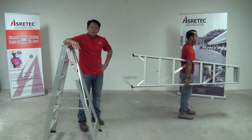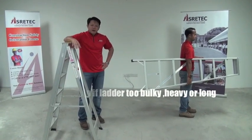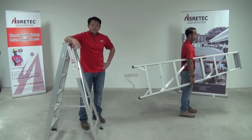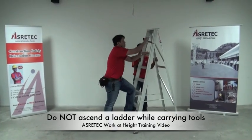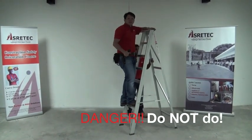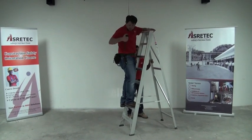If the ladder is too long, or too heavy, or too big, consider getting a friend or a colleague to help you. Do not climb a ladder while carrying your tools. Consider using a tool belt.